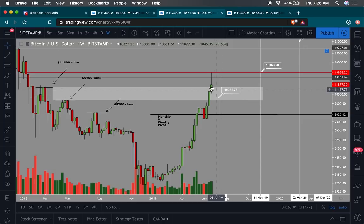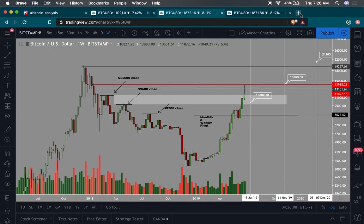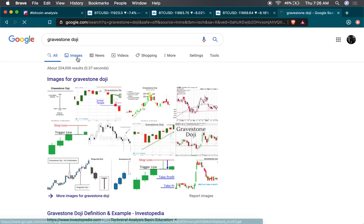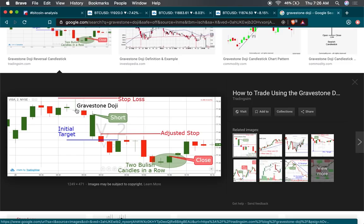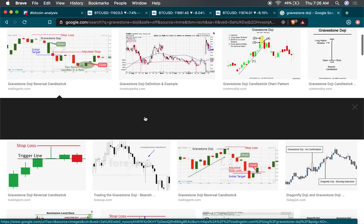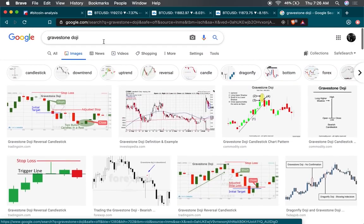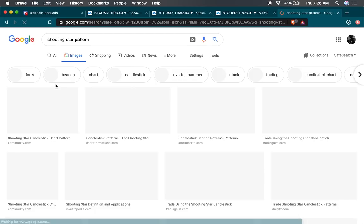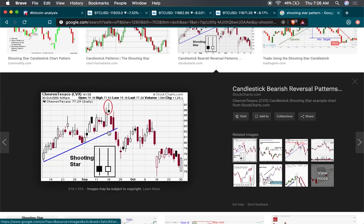Okay, to become a valid and confirmed gravestone doji or a shooting star, let me first show you guys what that is. Gravestone doji. Here's a Google image. See, that's a gravestone doji right there. See, there's a long wick to the upside, very little body, right? Here's another gravestone doji. See, long wick to the upside, very little body. Okay, or I can show you a shooting star. Here's a shooting star. Same thing, right? Almost the same thing. It just has a bigger body. That's really it. Okay. Even over here, here's a shooting star right there.